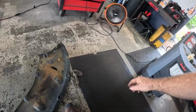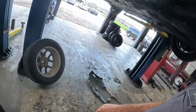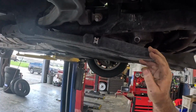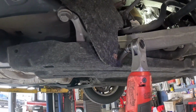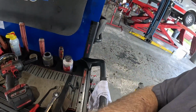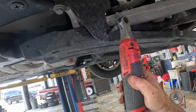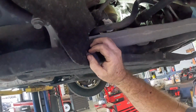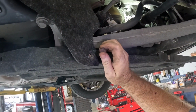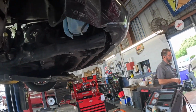Keep your eye on it. Did you see it? Alright, thanks. I hope I didn't make you dizzy there, I apologize. It is a different size, so let's get some other sockets out. I don't have to take it all the way down, do I? I think I just need to get my tool in there. There you go.